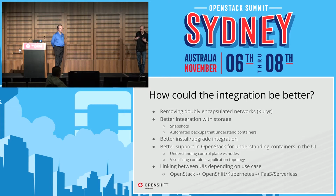Okay, so there are a lot of ways that this could be better. Currently, whenever you're running OpenShift on OpenStack, you're usually running with a doubly encapsulated network. And so that's not a great thing, right? You have two SDNs running on top of each other and a decent bit of overhead that comes along with that. There's a project that's already ongoing called Courier that's working to fix this and essentially make it so that when OpenShift is running on top of OpenStack, it is reusing the SDN that comes from OpenStack. So that'll be a great performance improvement.